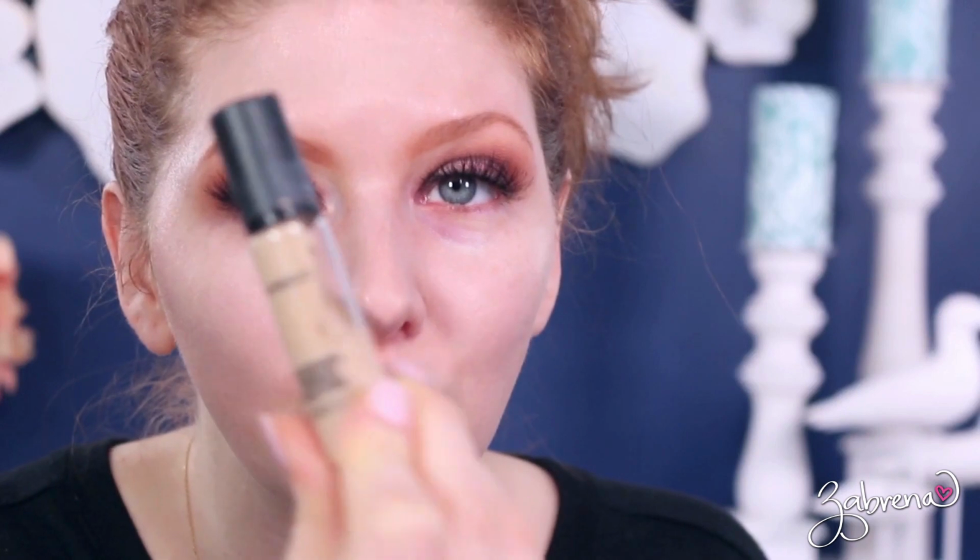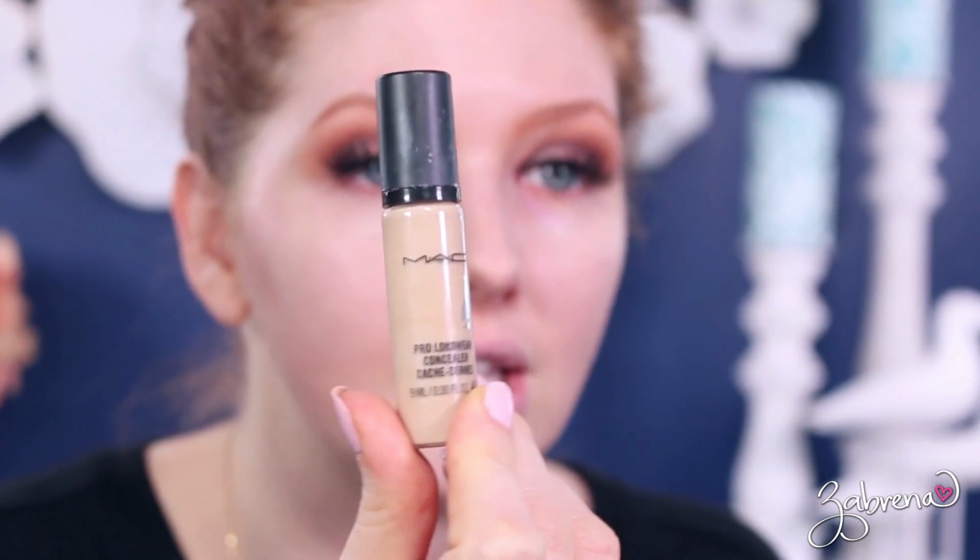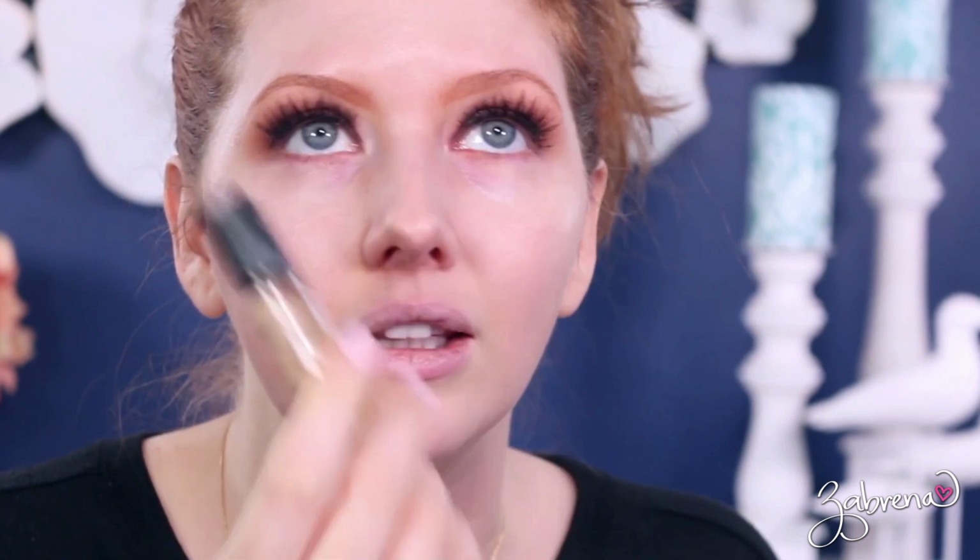Concealers. Okay, so I was going through my whole stash of concealers, and I just had to share this with you. I'm not using it today, but this was my holy grail favorite for the longest time. The MAC Pro Longwear Concealer in the shade NC15. I loved this stuff. Still do. I just haven't used it, and I can't even tell you how long.